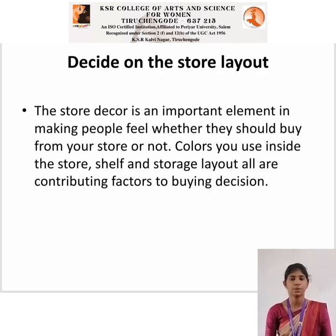Next is deciding on the store layout. The store decor is an important element in making people feel whether they should buy from your store or not. The colors you use inside the store, shelf and storage layout are all contributing factors to the buying decision.